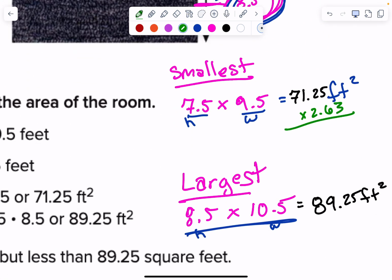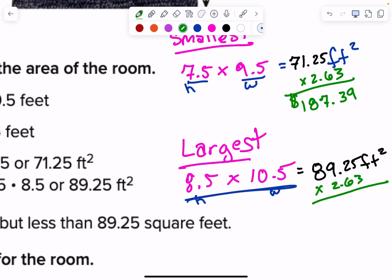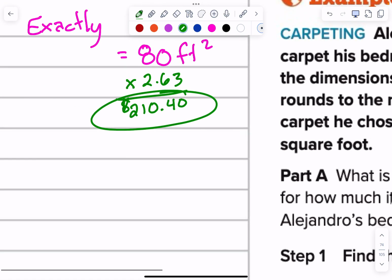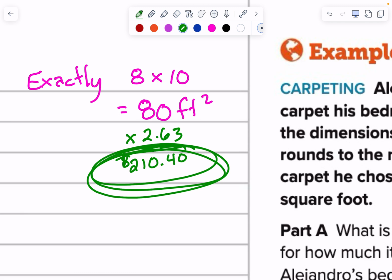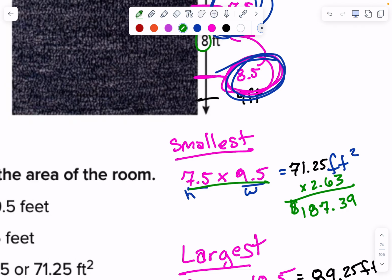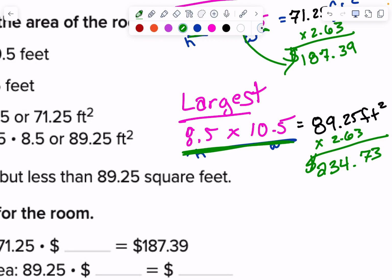Okay. So what's 71.25 times 2.63? 187.39. Okay. What is 89.25 times 2.63? 234.73. Okay, so here's the deal. If this carpet square is exactly 8 foot by 10 foot, I'm going to pay $210.40. But it may not be exactly 8 by 10. I know on the low end it's going to be 7.5 by 9.5, in which case I'm going to pay closer to $187. On the large end, this could be an 8.5 by a 10.5, in which case I'm going to pay closer to $234.73, right?